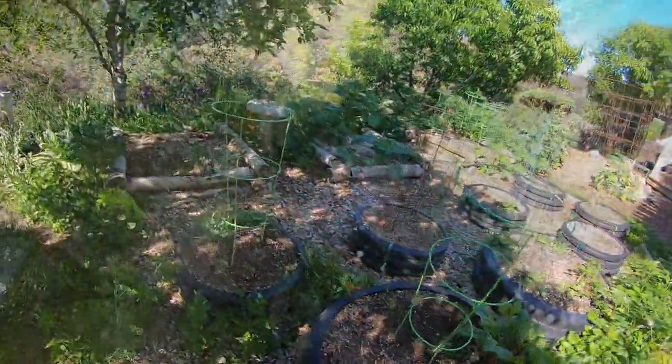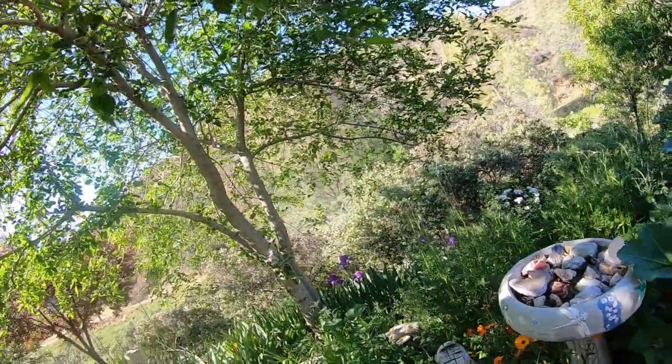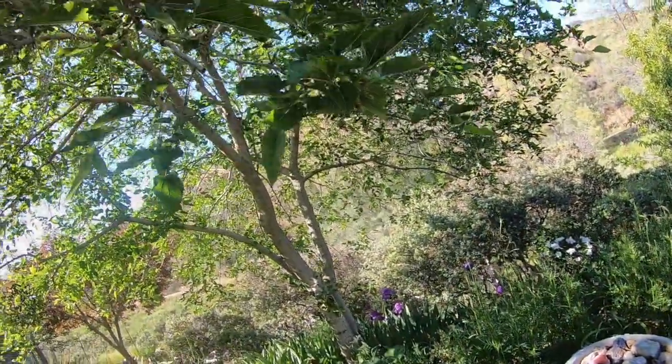$12 to make sweet, sweet shade in a 100-degree yard. That's a hard thing to obtain.